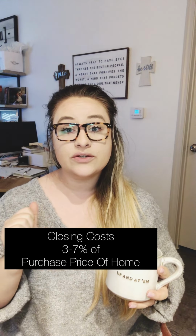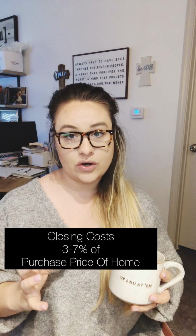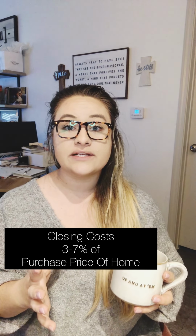Every transaction could be more, could be less, and it really just depends on you as the buyer, what your profile looks like, and what the seller can do for you as well. And I'll talk about seller concessions here in a little bit. Okay, so closing costs, I say, are typically anywhere from 3 to about 7% in total of what the purchase price is on the home.